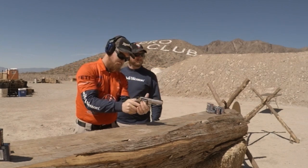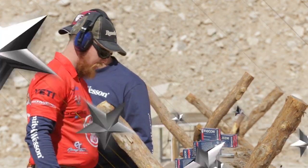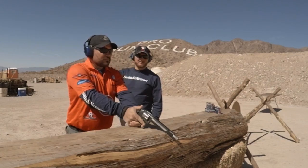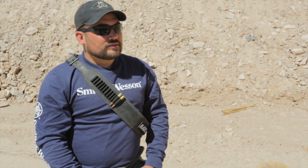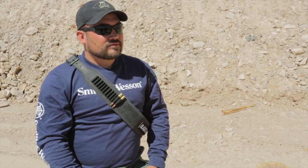Unload, show clear. Range is clear. Shooter ready. Stand by. The challenge was a fun one today. The Birchwood Casey target with the Performance Center Smiths was unknown. I didn't know how well they were going to roll when they were shot. We have some Birchwood Casey targets at home, but nothing like that. So I was pleasantly surprised at how quick they went out.